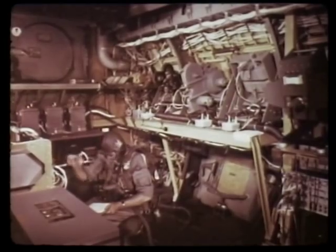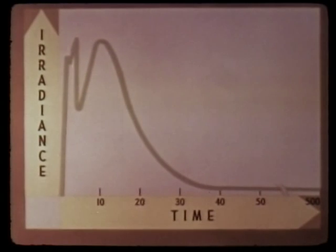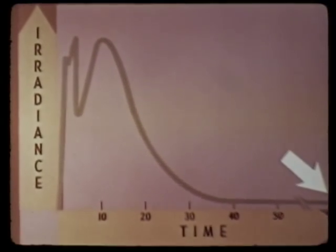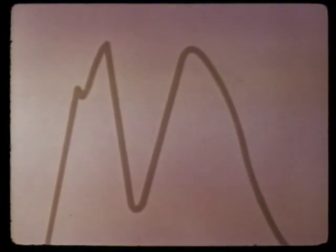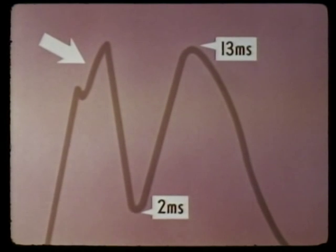Here is a rundown on the results of the fireball studies. YUCCA produced a bright fireball with a center core, which rapidly developed into a toroid similar to the Teapot and Plumbbob altitude shots. The major part of the thermal pulse lasted about 30 milliseconds, with some perceptible signal for as long as 500 milliseconds. A double maximum was observed in the first part of the pulse, followed by a minimum at 2 milliseconds, then a second maximum at about 13 milliseconds.